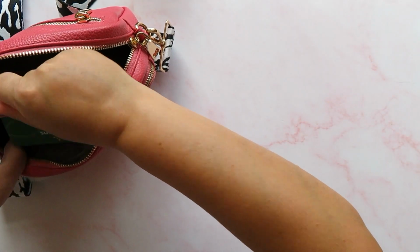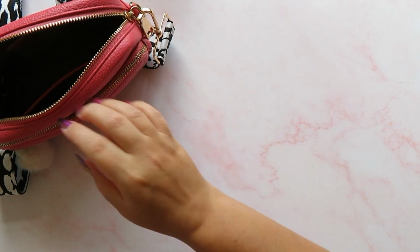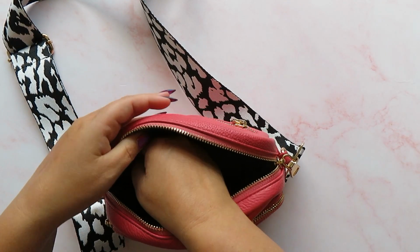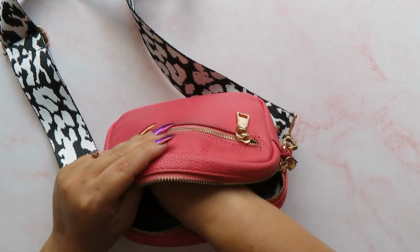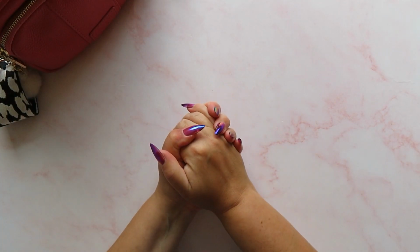I do have something else. Oh, I'm going to cover the bottom. I have my Morrison's More card that's not in the card thing because I was using it yesterday in Morrison's and I chucked it in my bag. Do I have anything in here? Oh, I do. Don't judge me for these next things that I'm going to pull out. You've seen these before.